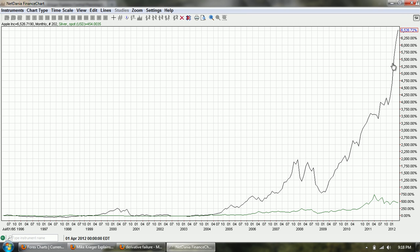So at some point, Apple Computer is due for a catastrophic crash, probably taking all the rest of the stock market with it. If you look on Zero Hedge today, there's a number of articles mentioning the percentage of gains that Apple represents in the NASDAQ as well as the S&P 500. So this is clearly a bubble. Silver is clearly not a bubble, and I expect these to actually change places at some point in the future.